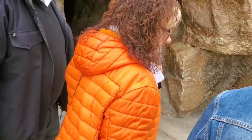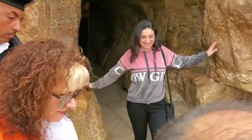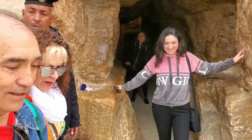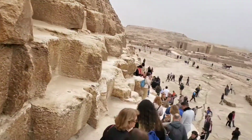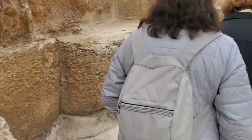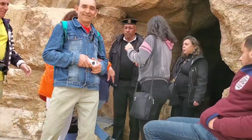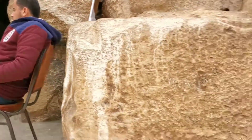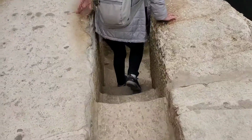This is a smaller entrance which was built 2,000 years ago. This connects you to the pyramid. The roads that take you down.